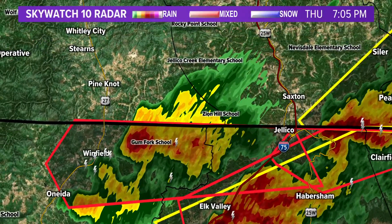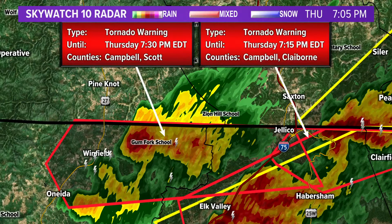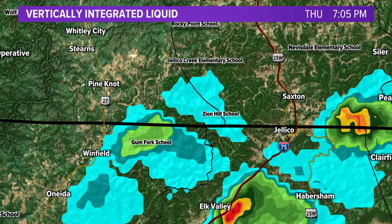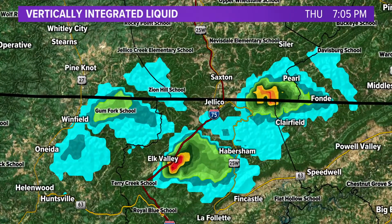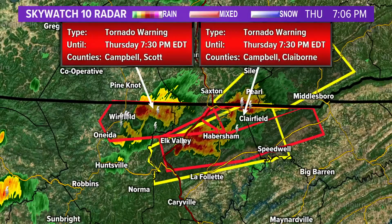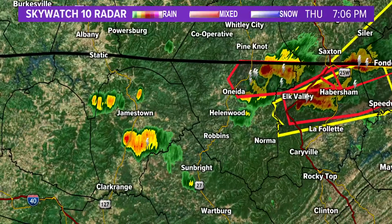And then we have another cell that is also tornado warned at this point, but also not showing a super strong velocity signature. It appears to be weakening because the VIL is going down. That's the vertically integrated liquid. So again, we're continuing to track these 3 different cells. That is what is causing all of those warnings all over the place right now. These 3 cells are affecting northern Scott, central and northern Campbell, and northwestern Claiborne counties in East Tennessee. And in southeast Kentucky, they're affecting southeastern Whitley and Bell County. They're moving off to the northeast at about 35 to 40 miles per hour.